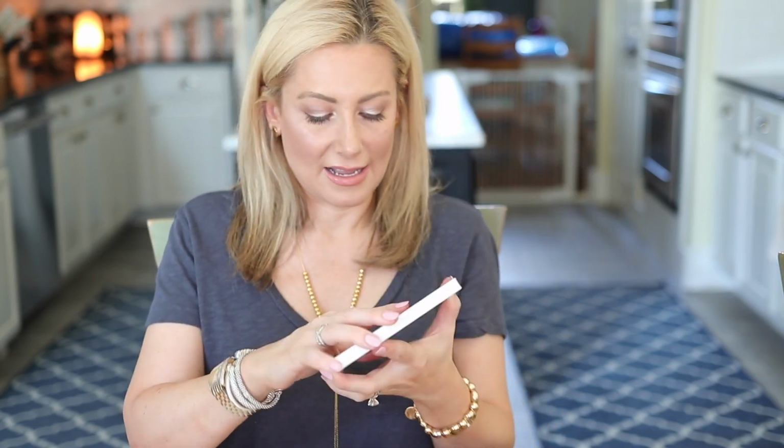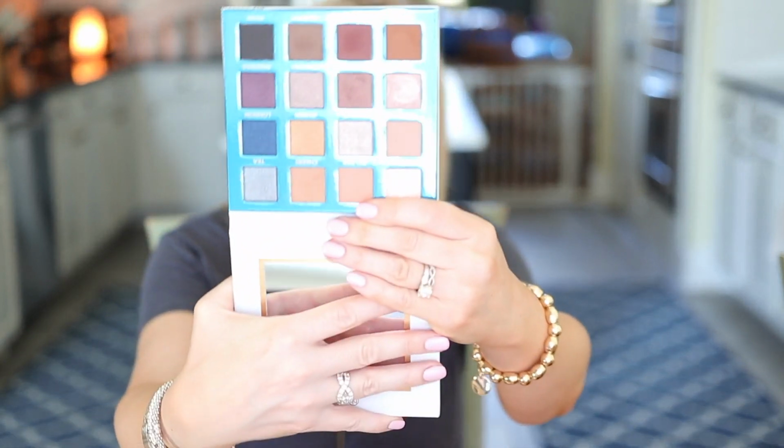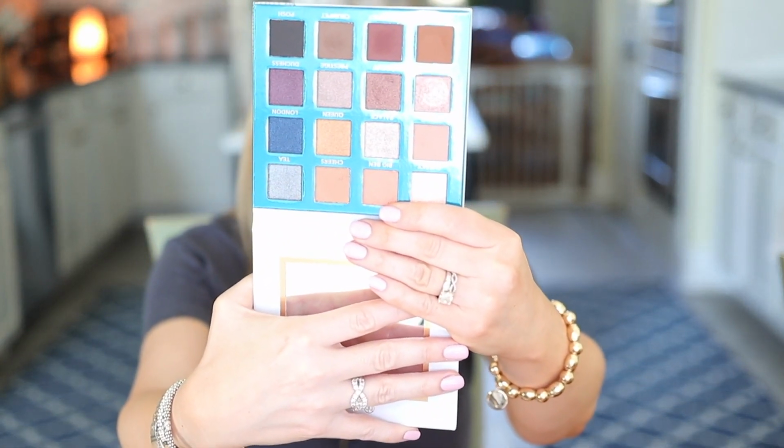This newest one I just picked up just a couple weeks ago, actually. I went into Ulta for something else entirely. Can't remember what it was. Didn't get that, but walked out with this. It happens. It's the BH Cosmetics Love in London, and it is a very neutral palette with some fun shades kicked in.